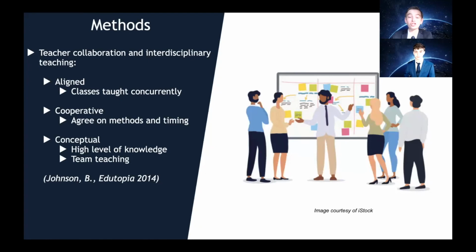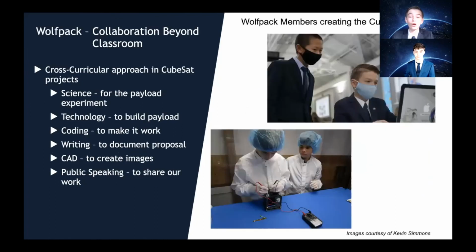This is where team teaching can be the best approach, because it may be time-consuming for a single teacher to be an expert in two subjects. On our team, we use collaboration and a cross-curricular approach by engaging students with many different interests and show them how they can use their skills to contribute to major aerospace projects.